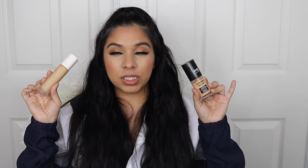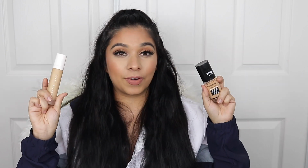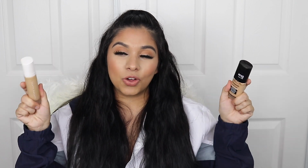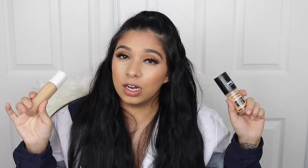So I have 4 foundations that I literally wore all the time this year. 2 of them are on the matte side, on the soft matte or matte side, and it's the CoverGirl TruBlend Matte Made Foundation and the Fenty Beauty Soft Pro Filter Soft Matte Longwear Foundation. These are phenomenal. They literally last all day long. They keep me looking pretty decent all day long.